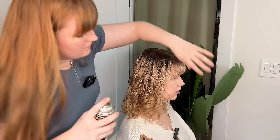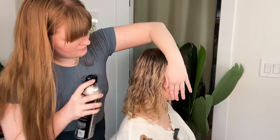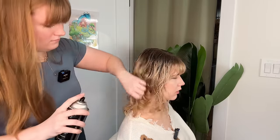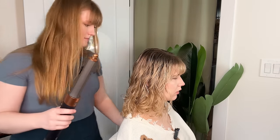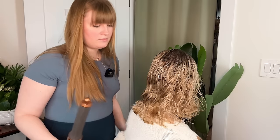Just a bit of hairspray. Just gonna go ahead and cover your face here. And add in just enough to hold the curl without making the hair overly crunchy. Gently rotate you around. Make sure you don't accidentally touch the plant.